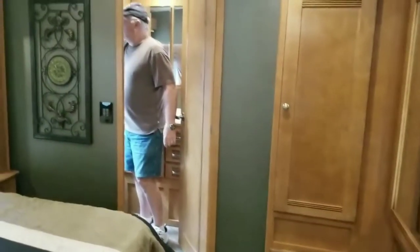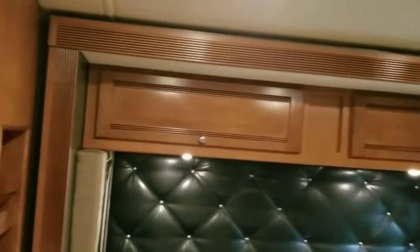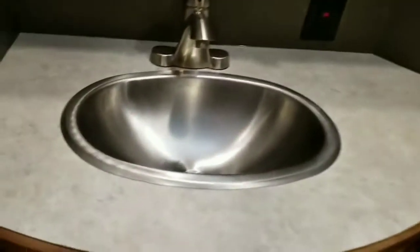That's hard to keep me in focus. Camera stopped. What's up with that? Anyway. Yeah, this is pretty groovy. Nice bed. King size. Is that a king? Or is it a queen? I don't know. Probably queen, I think. So this is the one bathroom. The half bath. Nice size.